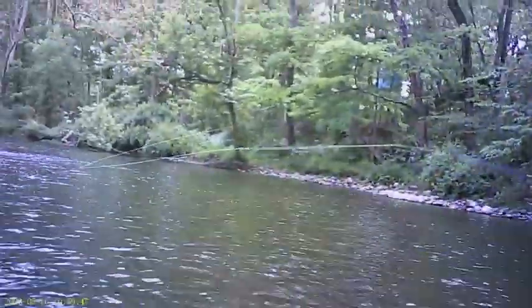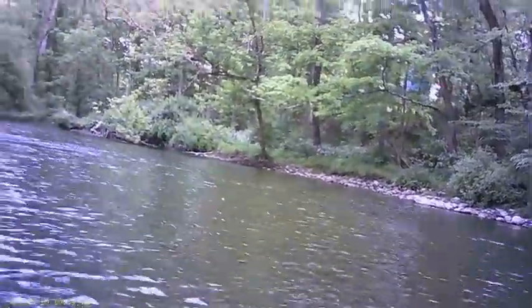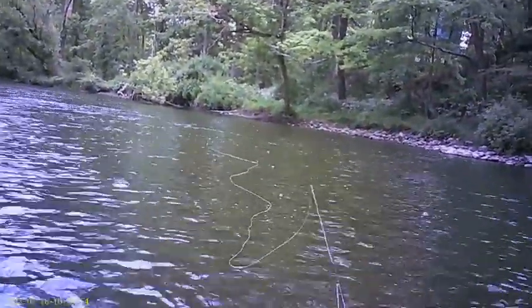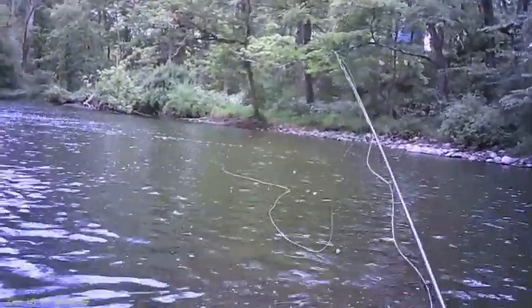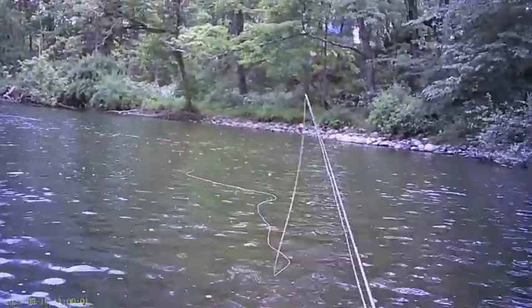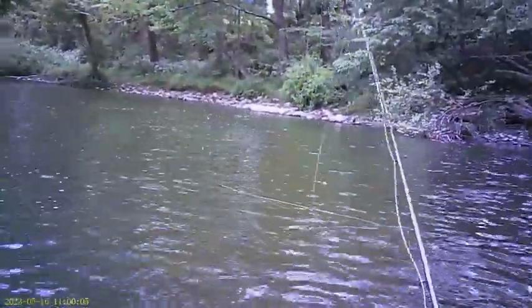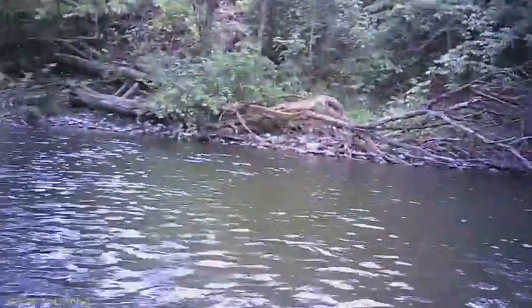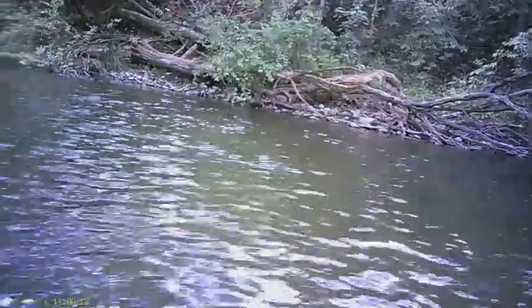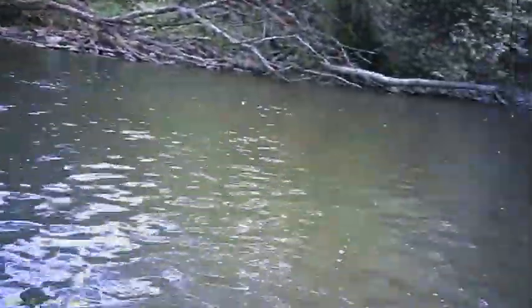We had some decent rain. Whoop, and he's off. Okay. So we had some decent rain last week, and a little over a week ago. And they don't actually stock right here. So this is a place up like that one. This is a place the fish move to, because rainbows are movers.